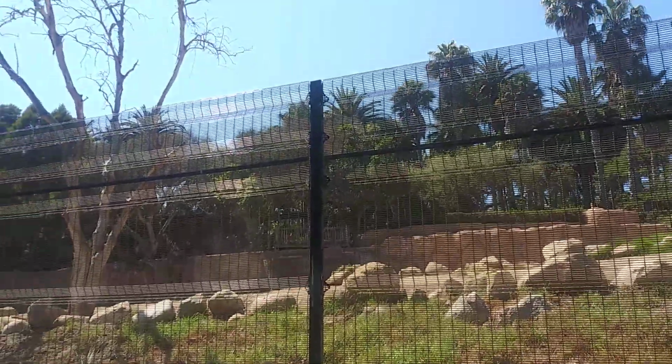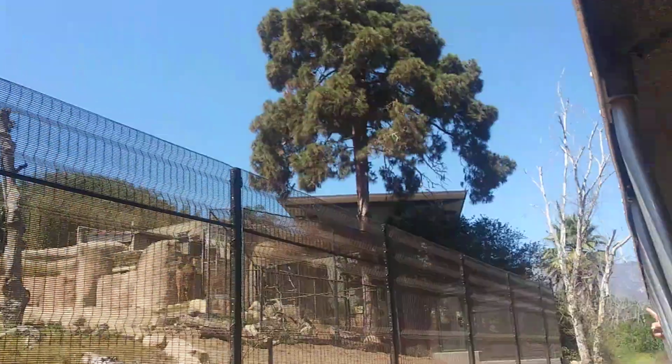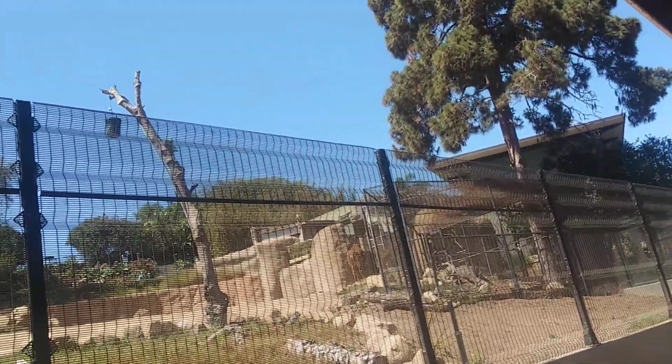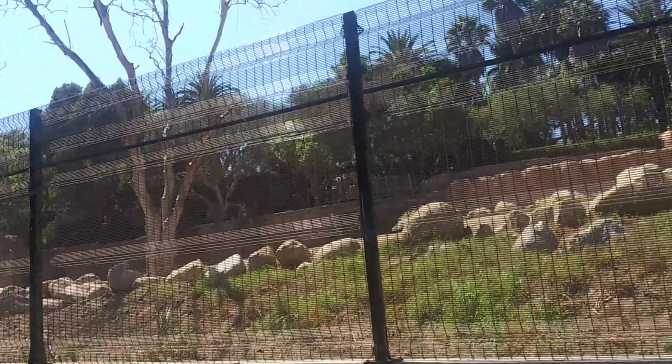Welcome to Jurassic Park. These are our Maasai giraffes here. We've got 4 of them. You see 2 over there and 2 over here. It looks like straight across the way you're going to see the largest of all the giraffes. That is Michael. He's the Mac Daddy. He is about 17 feet tall, and he weighs 2,800 pounds.